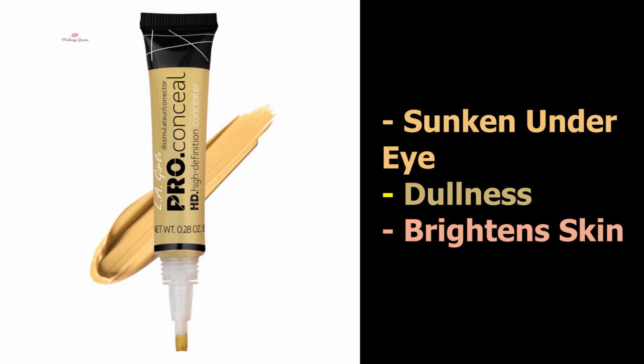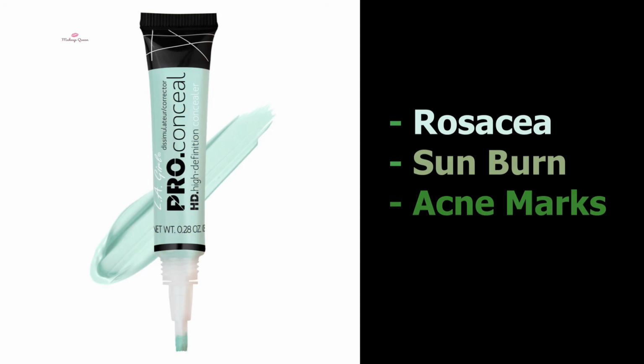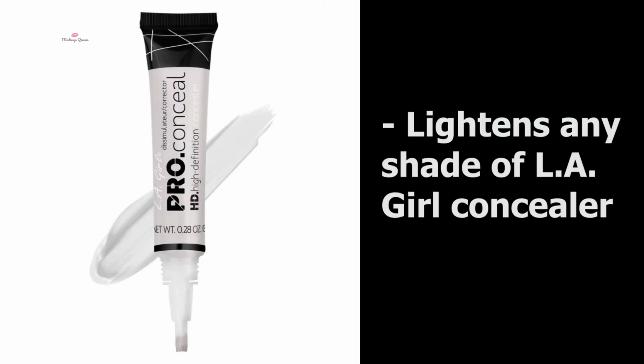Yellow neutralizes purple or blue undertones. It is for medium and dark skin tones. Yellow color correcting concealer can be used to cover up any blemish that's purple in tone. Bruises, veins, and under eye circles that are purple can also be hidden with a yellow spot concealer. Mint neutralizes redness or orange tints such as acne marks, rosacea, and sunburns for fair or light skin tones. Flat white lightens and neutralizes any concealer shade of LA Girl Pro Concealers.